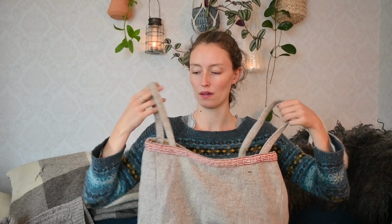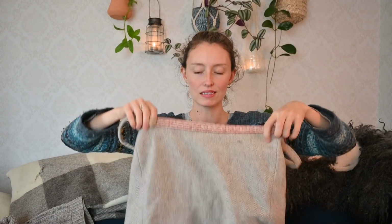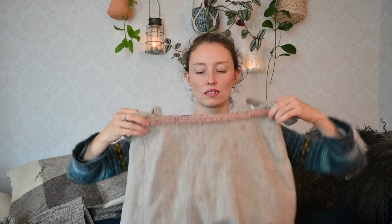It's not complete because I don't have any tortoise brooches holding up the bands, so I just pinned them with some safety pins for now. But this is the band I made with tablet weaving, and I think it turned out really nice. In the end I got one piece that was really good without so many errors. And let me show you.